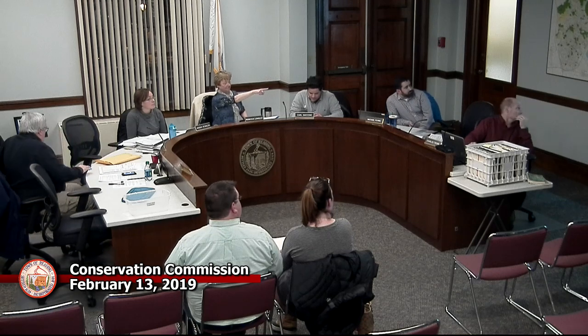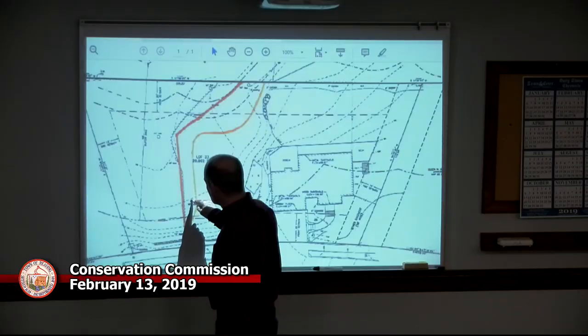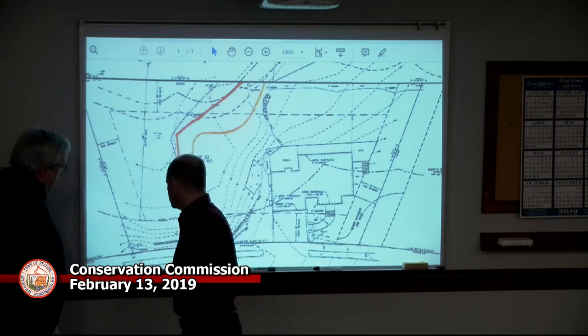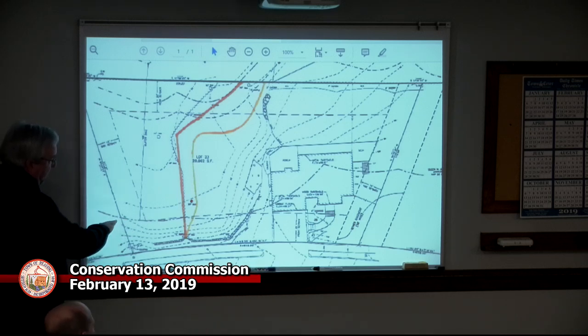I think you need to go up and show it. One of the wild cards with this is the tree. The tree that's a fork tree that's in between. Right here. I don't have a picture. That tree that's right there. Looking from a technical point of view, I think that's right here. That's the yellow line. Yes, that's it.